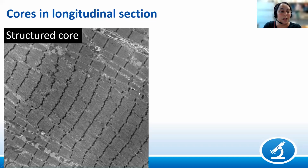And then under EM, you can have two different kinds of cores that you can identify. In central core disease, the structured cores are going to be more common. This is a little bit more subtle, but if you start out here, you can see nice normal sarcomeres. You can see the mitochondria that are present and a little bit of lipid in between the myofibrils. And when we get here, you can see that there is a lack of mitochondria from here to here. The Z line is not as perfectly straight. It's a little bit raggedy and odd, and maybe set off a bit from the sarcomeres out here.